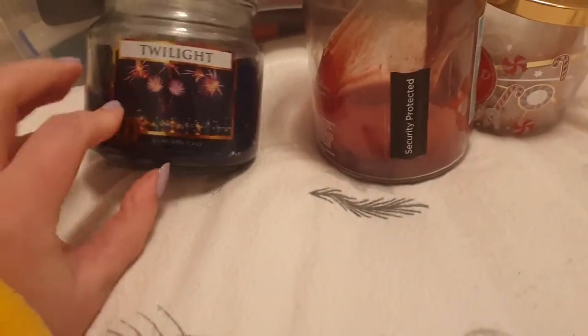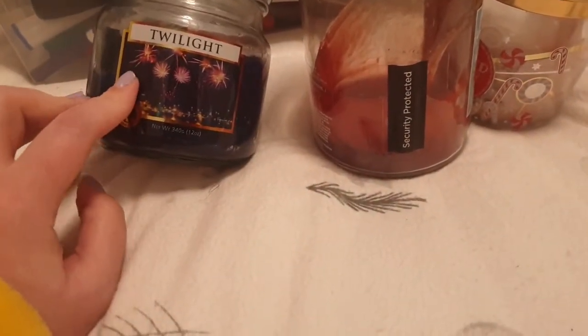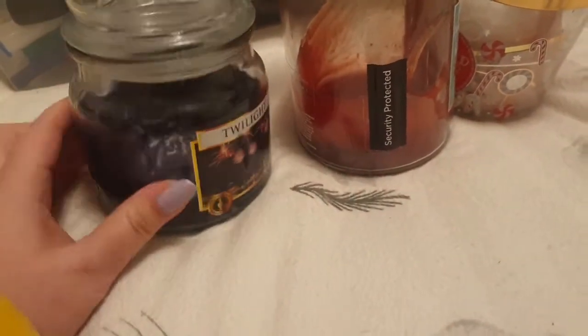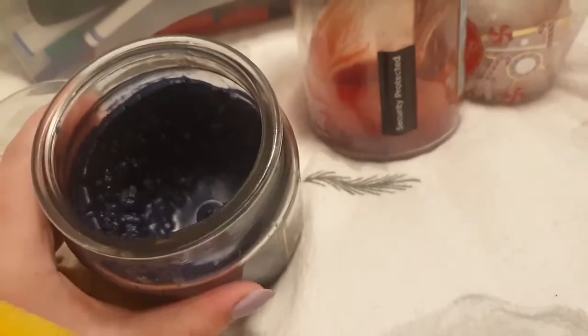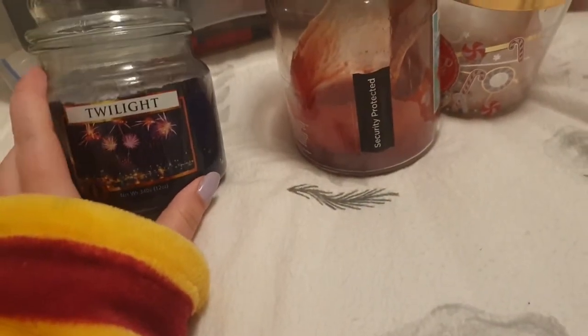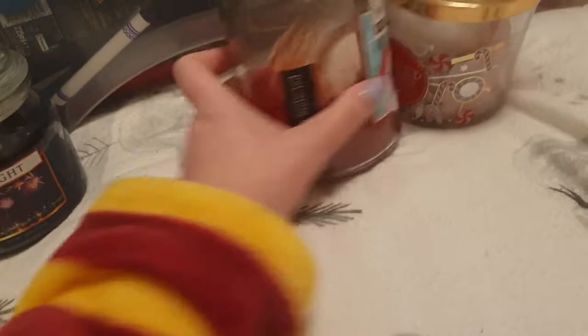The candles here, I've got this one from Aldi. So it's Twilight. It's very, very similar to Yankee Candle, the Midsummer Night one. And yeah, if I can take the lid off, it didn't burn cleanly down. It's gone really bizarre inside. But it smelled nice, so I would get it again, but I'm not allowed to buy candles for a long time because I've got loads.